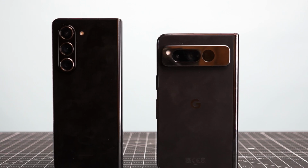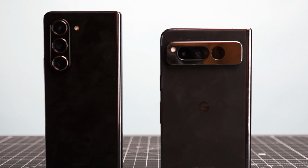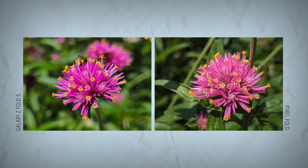Both the Galaxy Z Fold 5 and Pixel Fold have triple rear camera arrays, which means that you're getting a main camera, telephoto, and ultra-wide. But how well do they perform? In this photo of a globe amaranth flower, the Galaxy Z Fold 5 delivers sharp details in the pink petals and the bee that decided to do a cameo. The Pixel Fold shot looks even more detailed on the edges, but the paler pink is not quite as attractive.